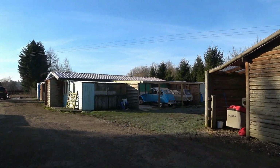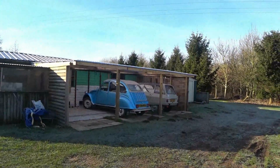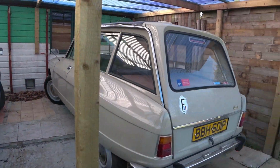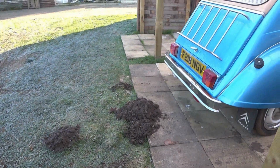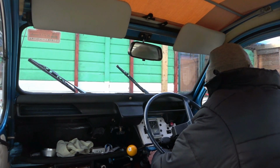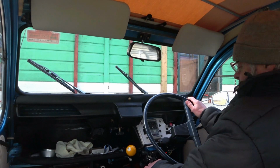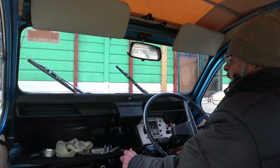Well, it's a lovely morning. Beautiful sun, but cold. And today, I've got to take the 2CV for its MOT test. Now look at this, where the moles have been here. Amazing. Right, so let's see if it'll start on this cold morning. That's full choke and it started right away. And I guess the reason is because I had it out a couple of days ago. So it's on half choke at the moment.